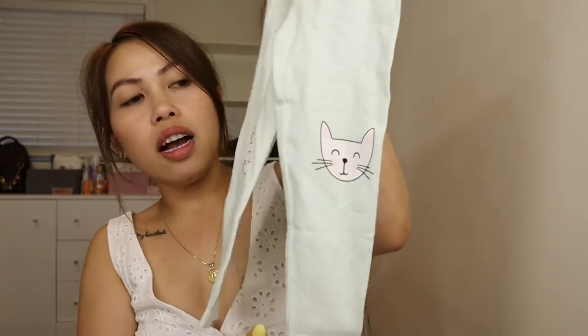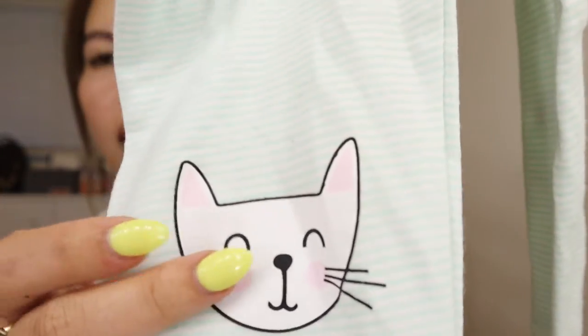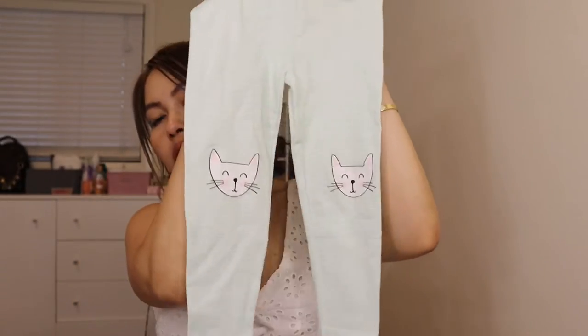And then the next one, guys, is this mint green pants. And again, there's a cat picture on both sides. So that's what it looks like. It's still very long, guys. I think it will still fit Paris when Paris is 3 or 4, because it says it's for 2 years old, but meh, I don't know. We'll see. That will do. And then I think we're done with Paris's stuff, guys.